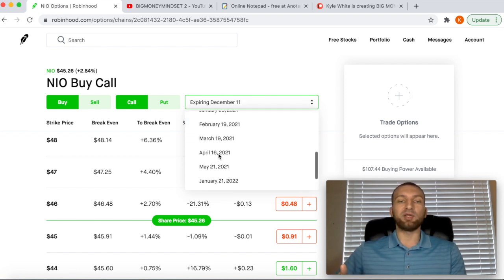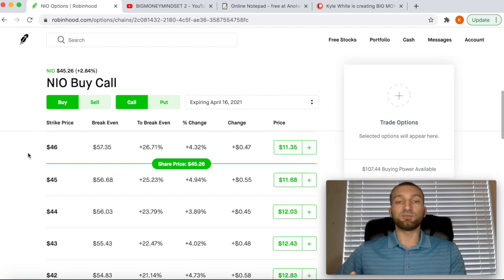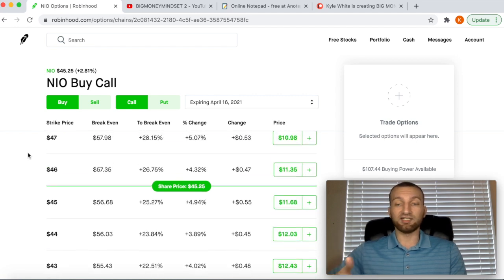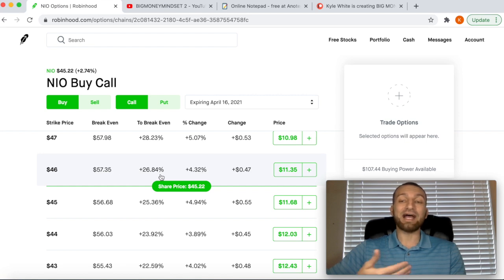I've been recommending on my Patreon entering in like March or April calls, and these are going to be some big money just because NEO has moved up so drastically since the $20 range. That's nearly 2.5 times. So right now, this is what you would call the at the money call option, because NEO's at $45 and this strike price is $46. The break even is $57. This is called at the money. And if you go out of the money, that's going to be a more aggressive call option.